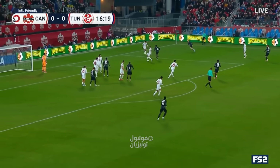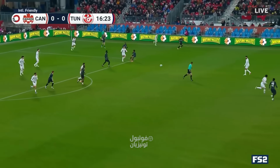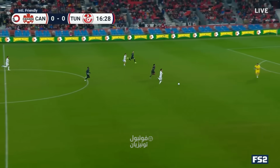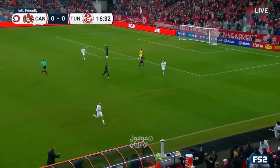In the middle, Kone. Strong on the touch, loses possession. Tunisia looking to operate on the counter-attack, and that just might be what they have. And Crepeau comes way out. Delivers that away from Talib.